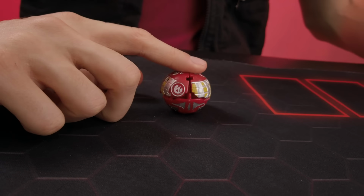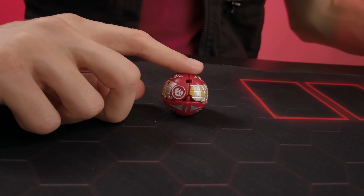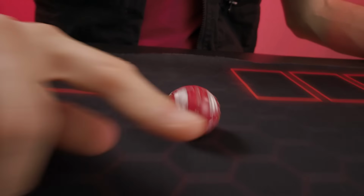Yeah, you're kind of pinching the wings, that looks bad. It just doesn't. Oh, whatever. Okay, yep. 3, 2, 1.